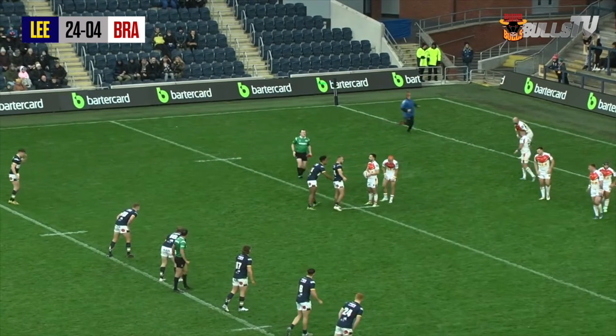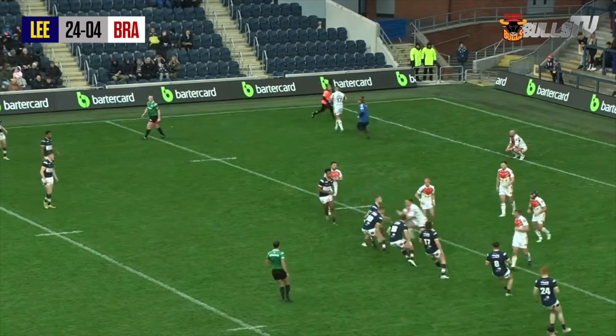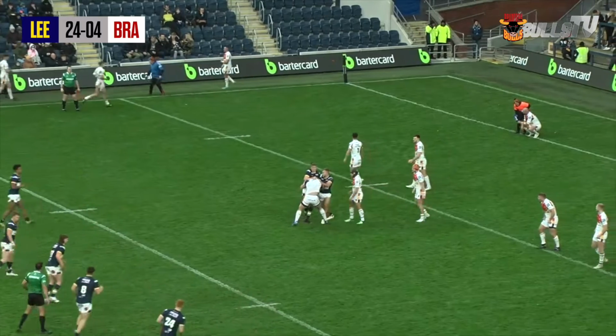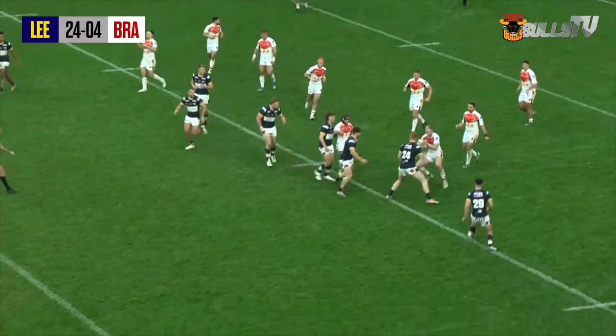Jackson Field calling for it in centre field. They ran it on the power play, and I do believe it was Leon Ruin who knocked the ball on into Bodine Thompson, who's down in the back play receiving a bit of treatment. Well, Bradford have just had no ball in this second half. We've had 12 minutes gone, we've got 28 minutes remaining.